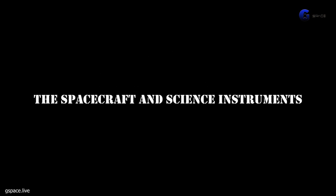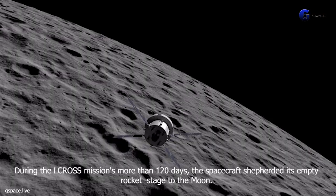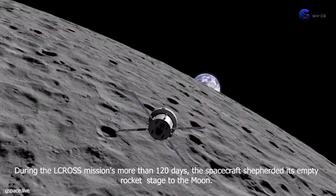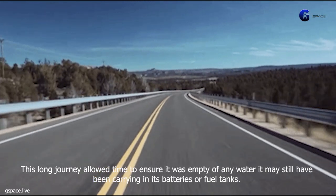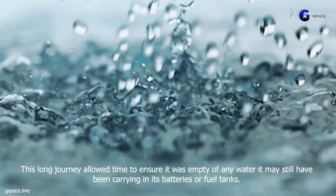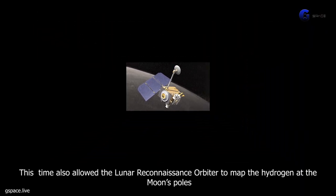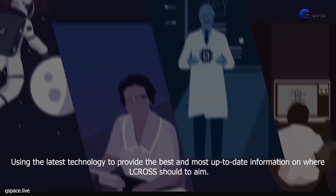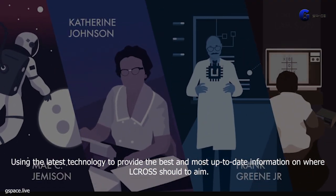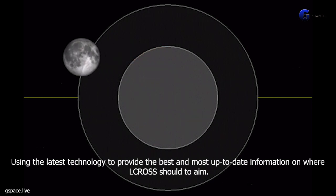The spacecraft and science instruments. During the LCROSS mission's more than 120 days, the spacecraft shepherded its empty rocket stage to the Moon. This long journey allowed time to ensure it was empty of any water it may still have been carrying in its batteries or fuel tanks. This time also allowed the Lunar Reconnaissance Orbiter to map the hydrogen at the Moon's poles using the latest technology to provide the best and most up-to-date information on where LCROSS should aim.